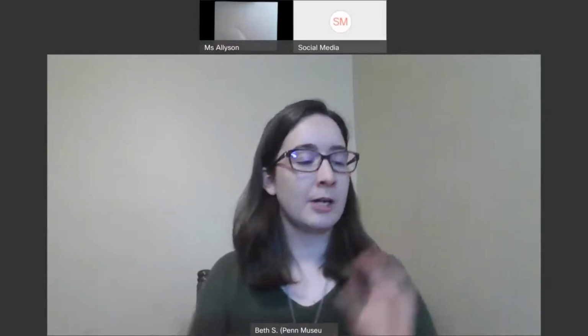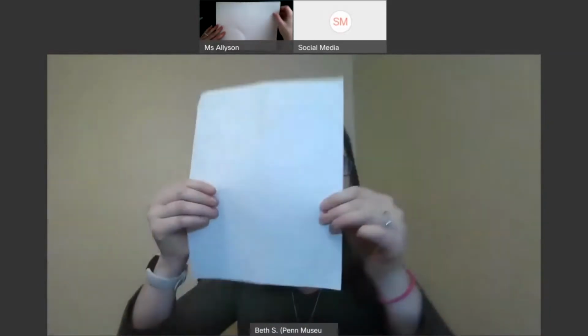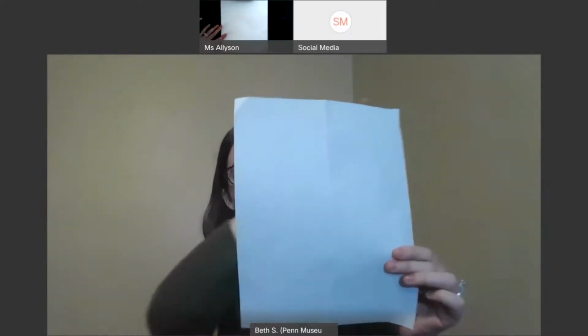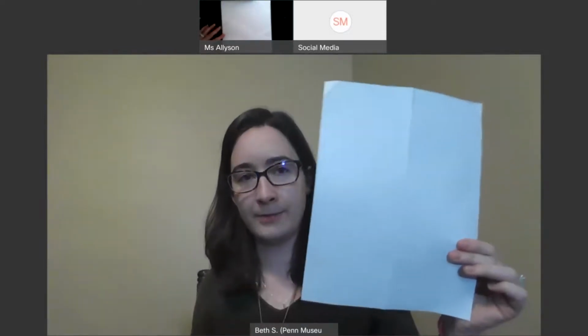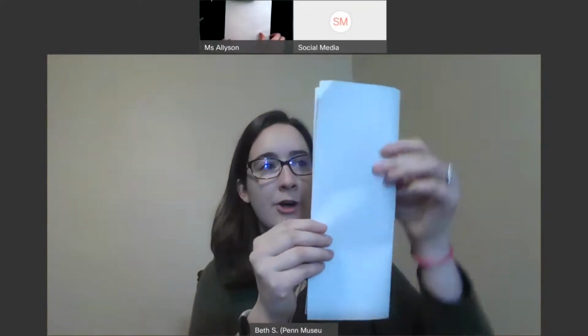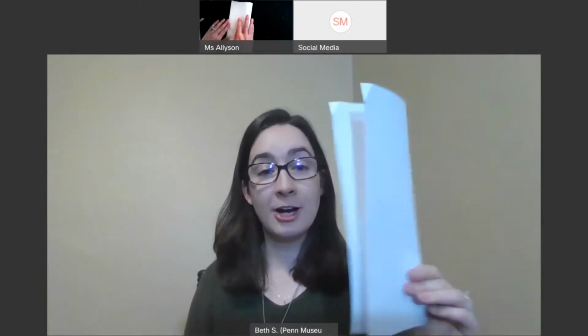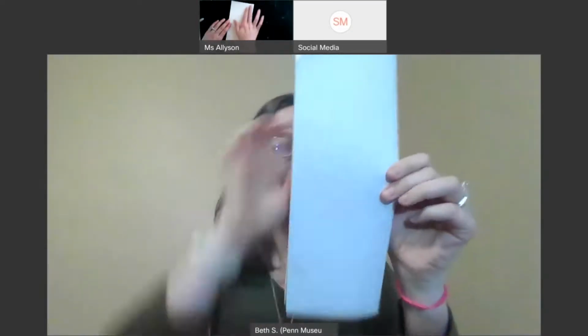So if you are still getting your stuff together, it's okay. So you're going to take your piece of paper and you're going to turn it so your long sides are left or right, so in portrait. And your short sides are the top and the bottom, okay? And we are going to fold our paper in half long ways. So vertically, it's very long. It's kind of like a hot dog bun, we like to say. So you're just going to fold that in half.